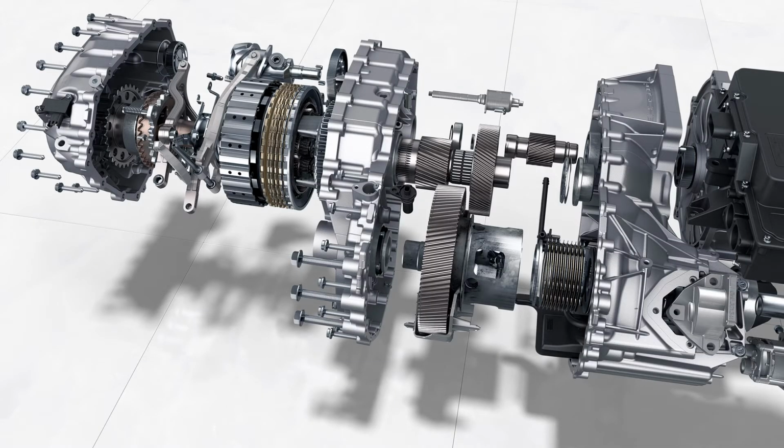Although multiple ratios are not required, research is being conducted to determine whether they can offer improved efficiency and performance. The three most promising options are the single-speed, which is currently used in most vehicles, a two-speed, which simply offers a second gear ratio, and a continuously variable transmission, or CVT.